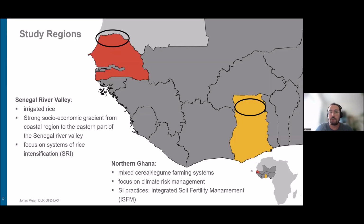I will take you now to our study regions. As I said, we are in West Africa, here in the northern part of Senegal, in the Senegal River Valley, and in the second region in the northern part of Ghana, around the town Tamale. We have completely different cropping systems. In the Senegal River Valley, we have more a system of irrigated rice. And we have a very strong socioeconomic gradient from the coastal region to the eastern part of the Senegal River Valley. We will also see this later in our results, for example, in the socioeconomic survey.